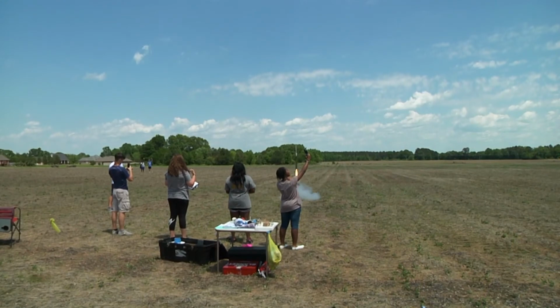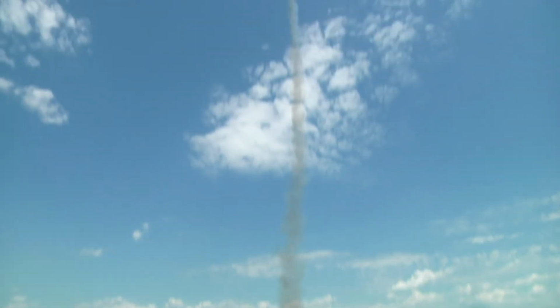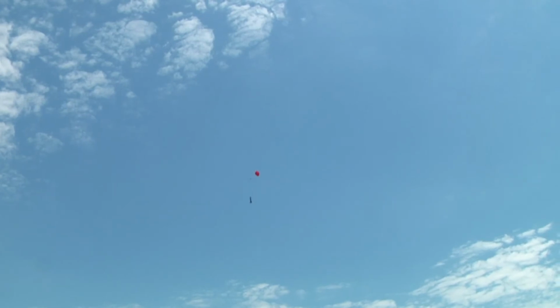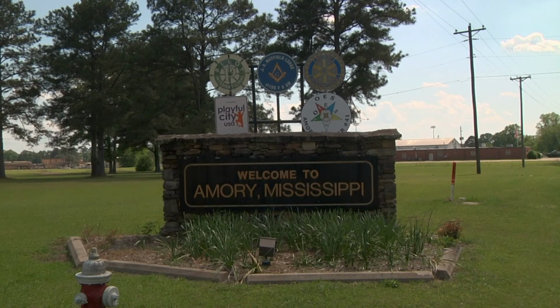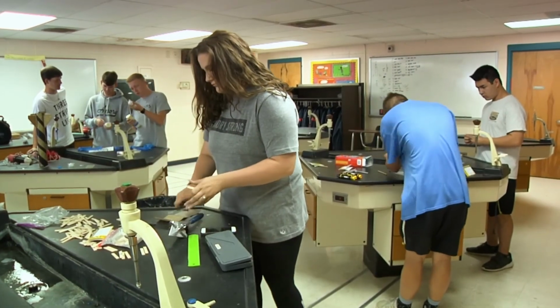I think that they learn to work as a team and that everyone has their strengths and weaknesses, and if we can tune into the strengths of the team, it makes everyone stronger. They learn that every little thing matters. They learned what a great community we live in to give us this opportunity. So they learned a lot, not just about rockets.